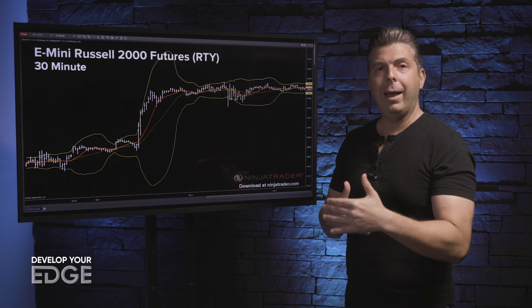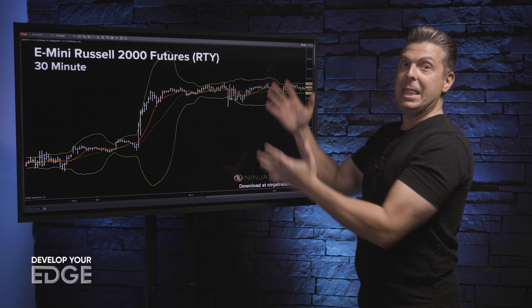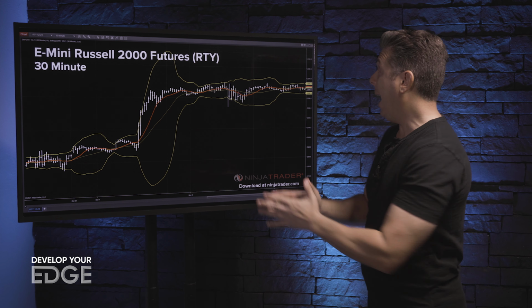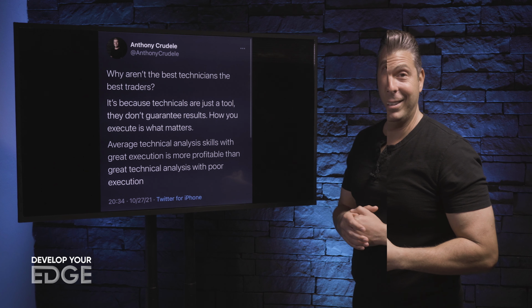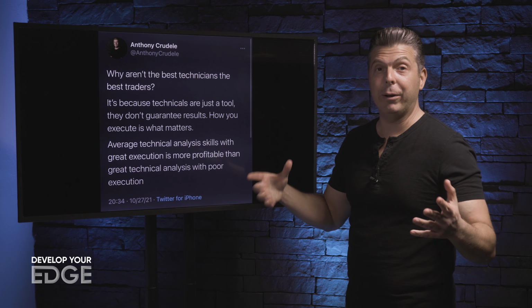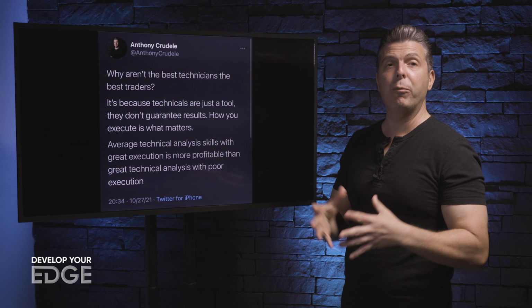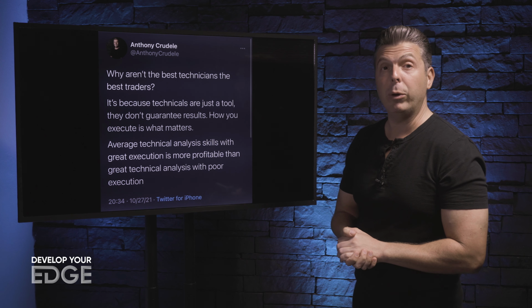But along the way, I don't want to just be taking on risk and holding a position because I think the market's going to do something. I have to have conviction in where I'm wrong, and I have to find these technical tools to help me get in. Remember, traders, technicals are just a tool. They don't guarantee results. Sure, I see the possibility of a massive move in the Russell 2000 to the upside. That doesn't guarantee I'm going to make money.